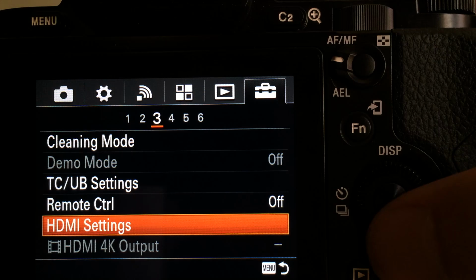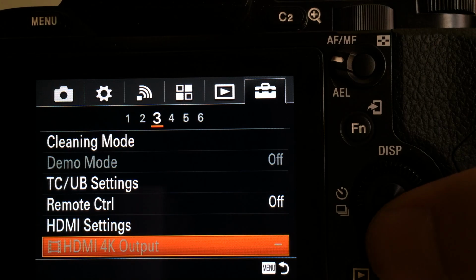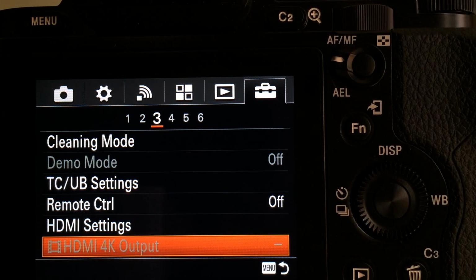I love with the GH4 how you can record 4K internally inside the camera. You can't do that on the A7S. You could do it to a Shogun, but it adds extra cables, batteries, things that can go wrong.